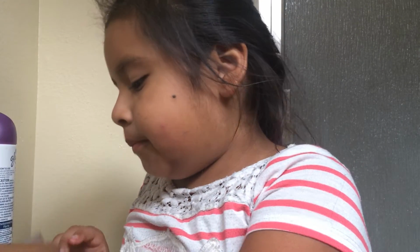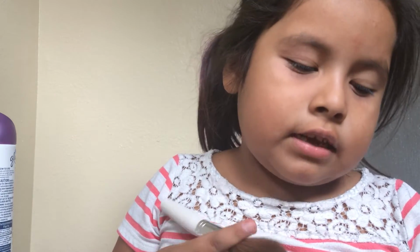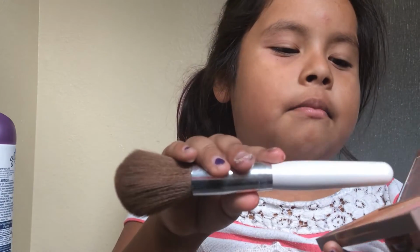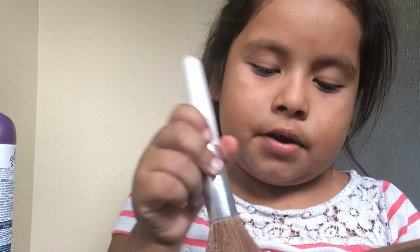So, first we're gonna start with the little AK. Okay. Now this color is a brown, a different brown. Well, I think it's white. And then this, a red one and a pink one.